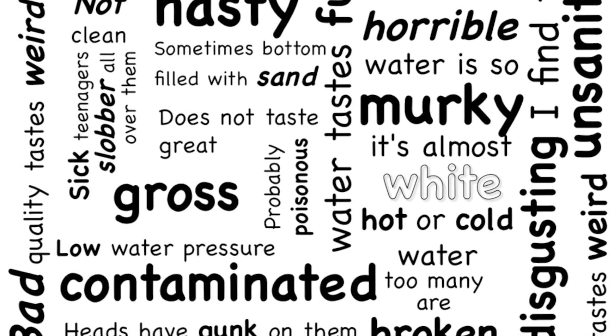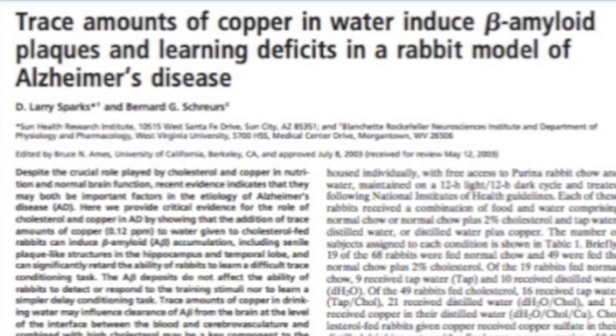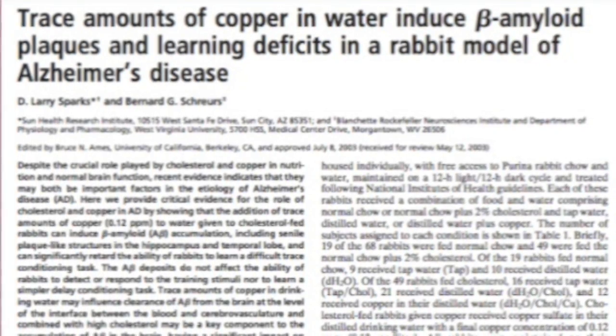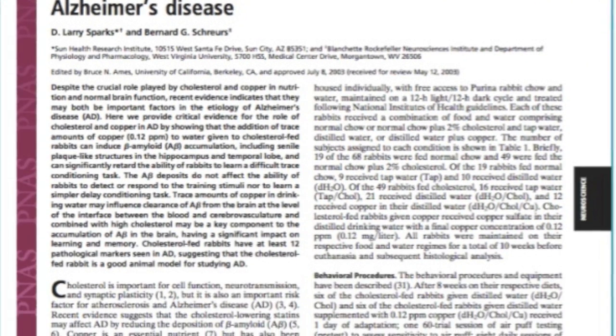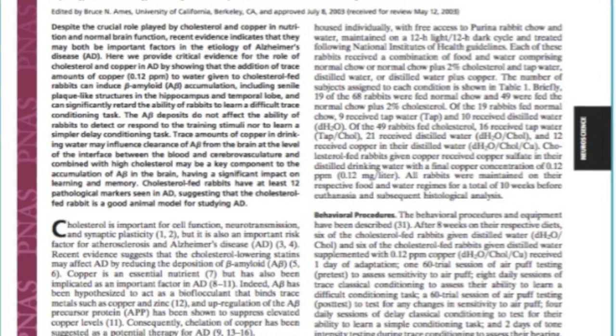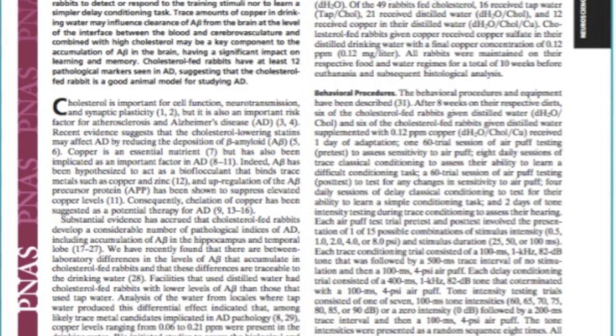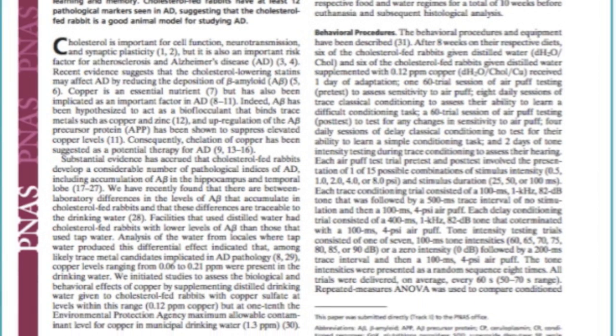Dirty pipes in water fountains develop Legionella bacteria over time, which leads to Legionnaire's disease and Pontiac fever. Moreover, in a study published by Dr. Larry Sparks of Blanchette Rockefeller Neurosciences Institute, trace amounts of copper in water was shown to induce beta-amyloid plaques in neurons, clogging up molecular pathways and causing Alzheimer's disease.